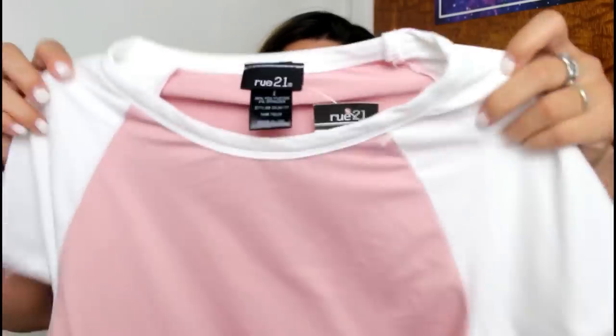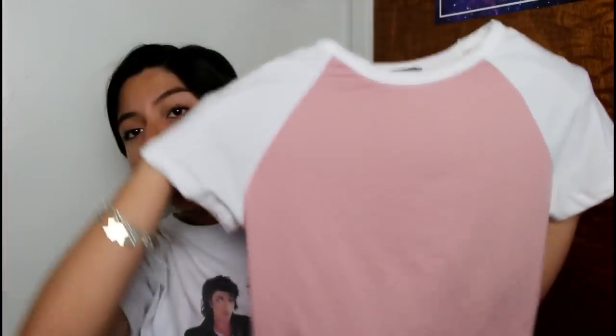So the next thing I got was one of these tops. I remember seeing a picture of Emma Chamberlain in something similar to this, and a lot of people, it's really in right now. They're the tight-fitted, cropped little shirts that are kind of like baseball tees, except they're just regular short sleeve shirts. So I got this one in a light pink and white. It is so cute. I love it. It's comfortable. It's the softest thing ever. It's literally amazing.